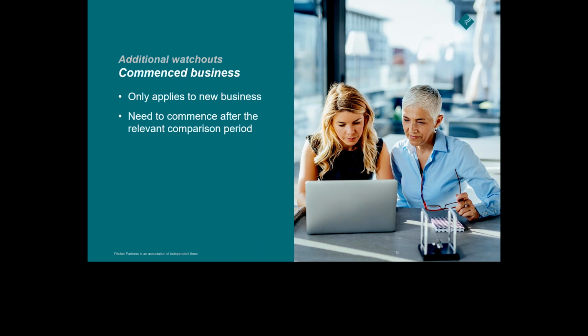So the second item here is that you need to commence your business after the relevant comparison period. So the test can only apply if you commenced after that relevant comparison period. So if you commenced in June 2019, this means you could use this test for both a comparison period of April and May, but you can't use this if you're doing a June quarter assessment.